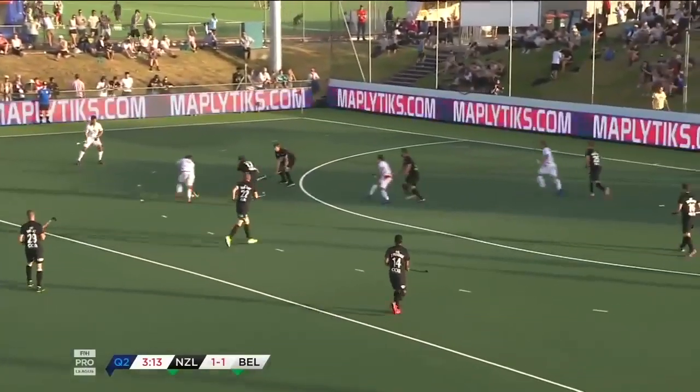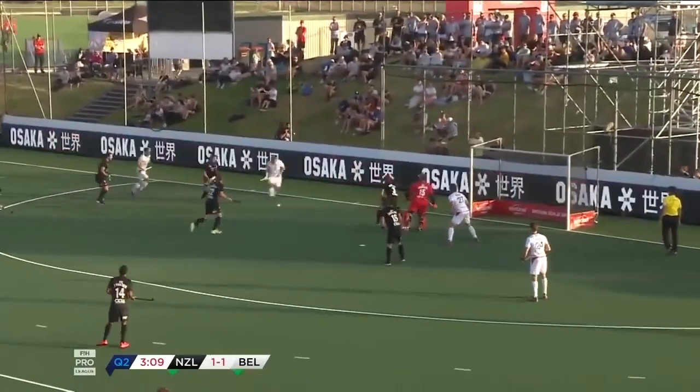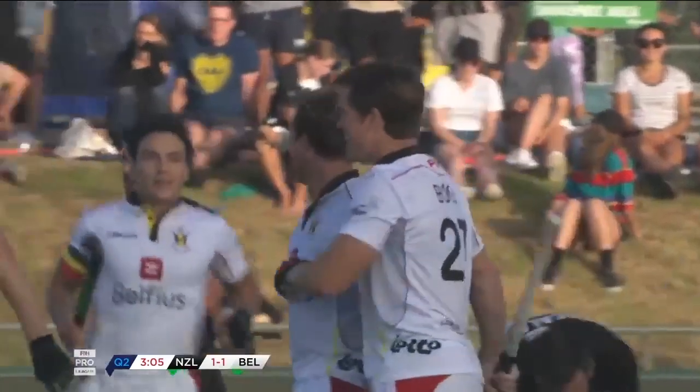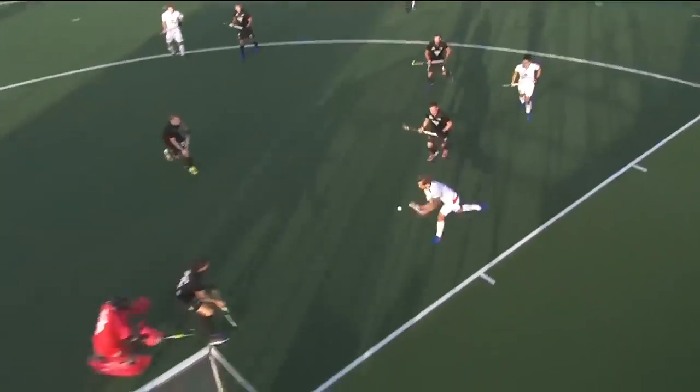Good movement again, just finding a way through to the edge of the circle. Deflected up and semi-cleared. And what a finish that is. An outstanding finish. And Plenovo gets his second goal of the FIH Pro League.